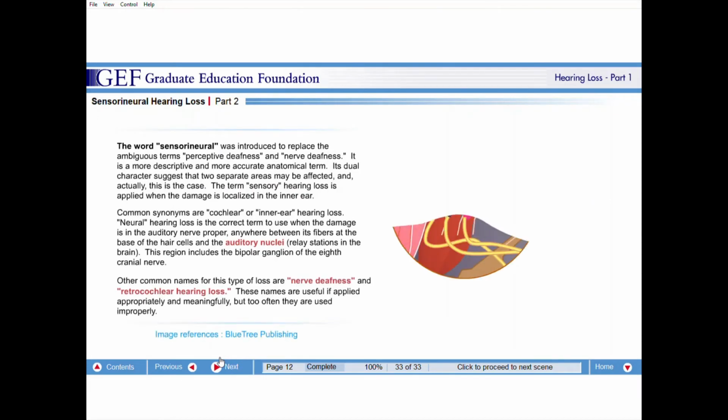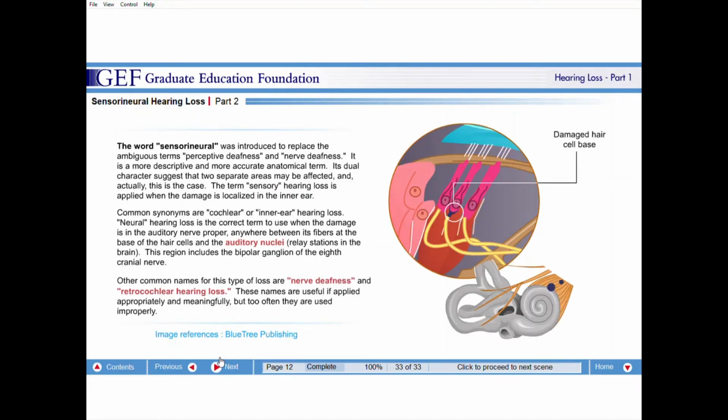The word sensory neural was introduced to replace the ambiguous terms perceptive deafness and nerve deafness. It is a more descriptive and more accurate anatomical term. Its dual character suggests that two separate areas may be affected, and actually this is the case. The term sensory hearing loss is applied when the damage is localized in the inner ear. Common synonyms are cochlear or inner ear hearing loss.